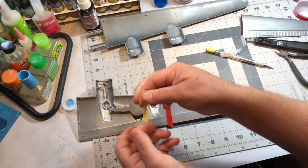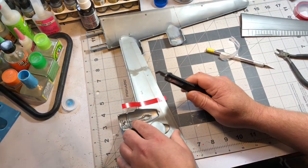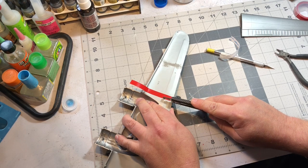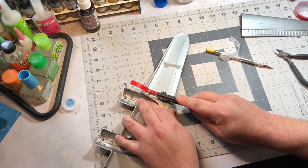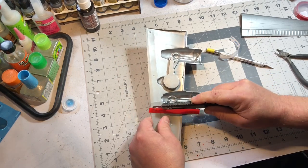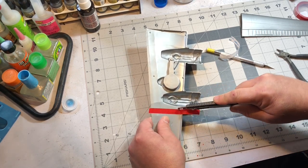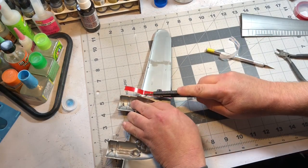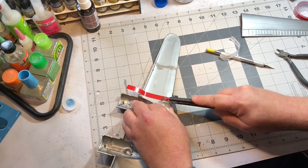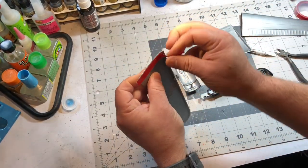I did start off using regular Tamiya tape, but you're not going to get as straight a line as you will with Dymo tape. So what I do is I take my Tamiya scriber. Get this out of the way. And I'm just going to come along here and scribe that line. Okay. Now I can start pressing a little bit harder. There we go. It just snaps off. So you got a nice clean cut.